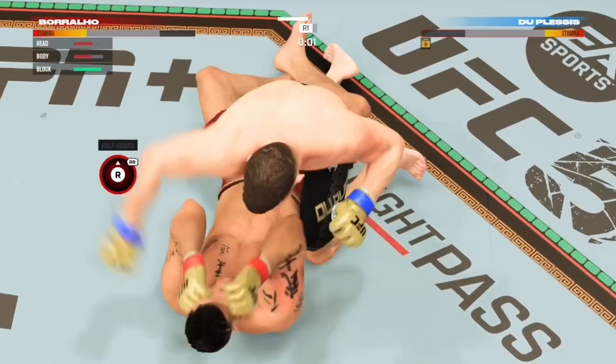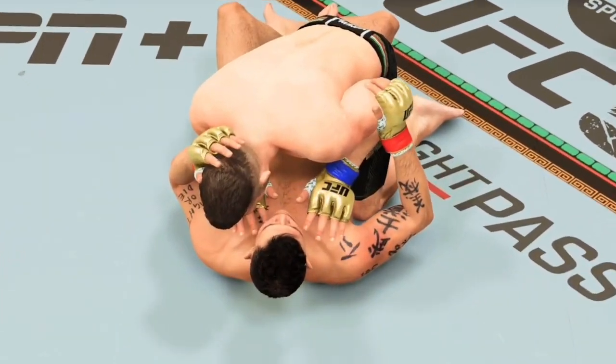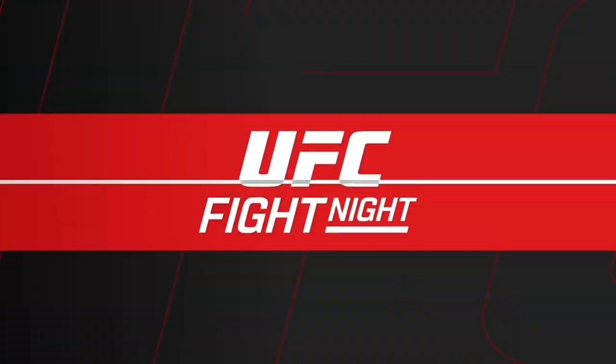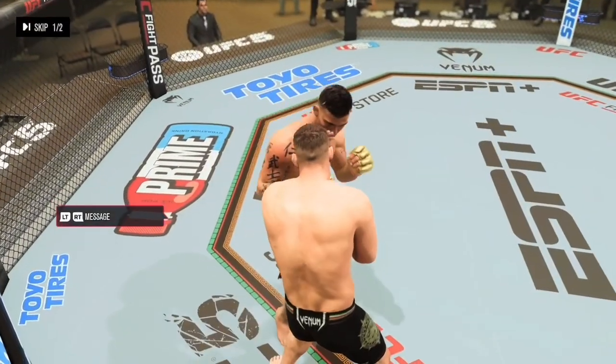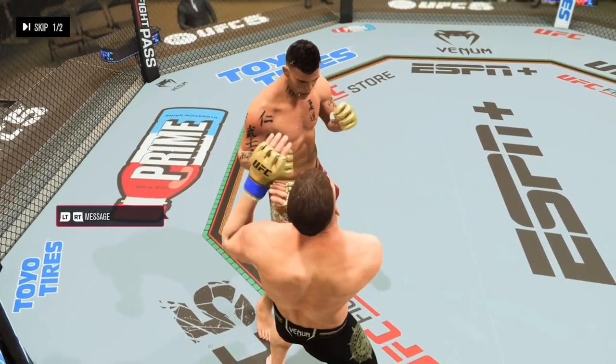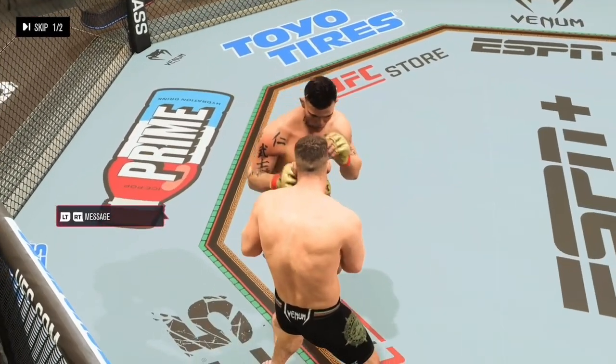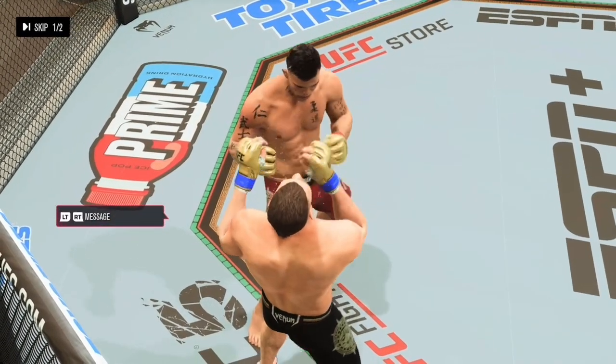Horns out for the end of round one. Heading back to the corner now after that wrap. Duplessis' corner has some work to do. They're going to take a look at that lip. Hopefully the cut man can do his thing and just make sure that it doesn't continue to bleed and provide further adversity for him in this fight.